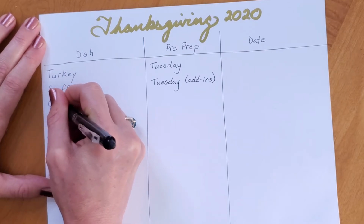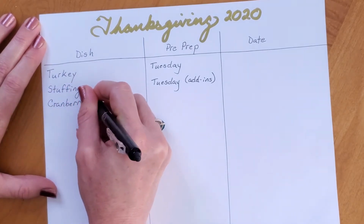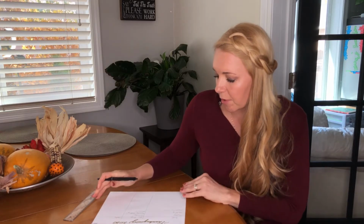And then we'll have cranberry sauce. This is my daughter's very favorite thing. Okay, so cranberry sauce I can prep even 3 weeks or so before and stick it in the freezer. So I'm just gonna mark down that I can freeze it, and then when I make it, I'm gonna put down the date that I made it.